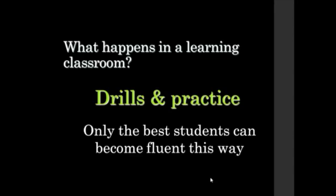But what happens, and really only the best students can become fluent this way. In the CI community, we talk often about what we call the 4%ers. This was also a Susan Gross thing, I believe. She used to say, well, 4% of the population can learn that way. And I think she based it on the fact that by the time kids get to their last level of language that's offered in your school, you've usually whittled it down to less than a quarter, 4% of the students that you had when you started. Now, I know that might not be the case in your school, but I know that does happen in a lot of schools. So really, only the best students can really put language together like that through drills and practice.